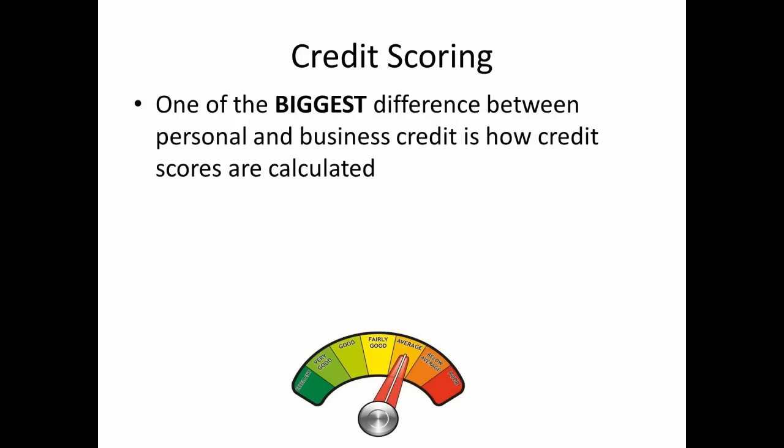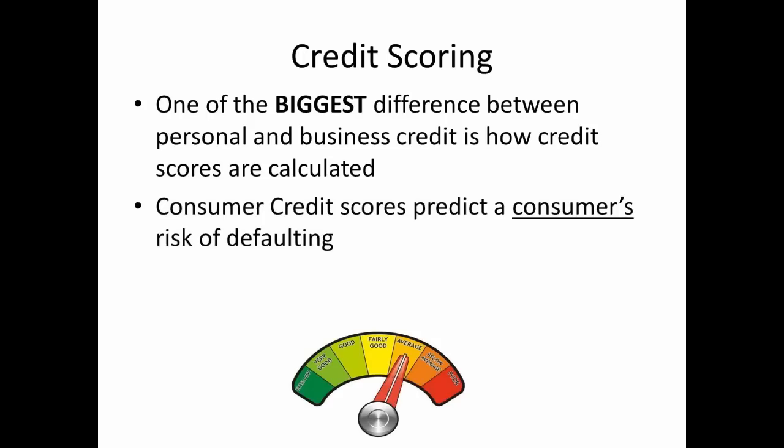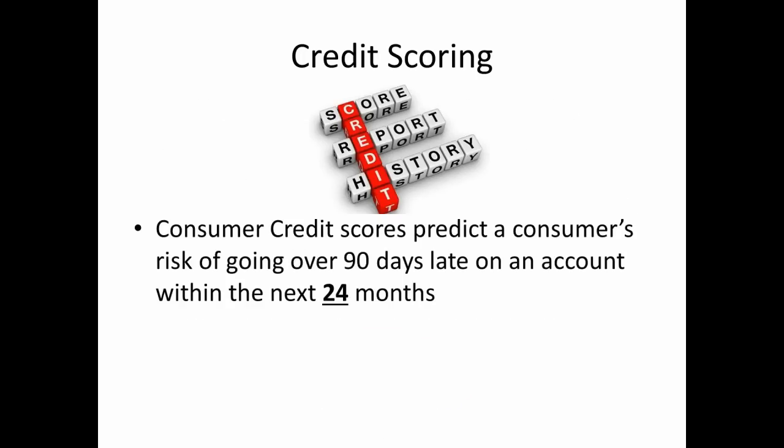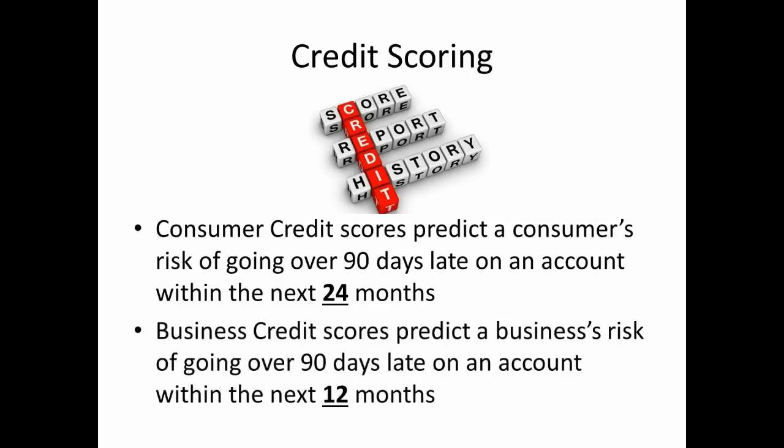Okay, one of the biggest differences between personal and business credit is really how credit scores are calculated. Consumer credit scores predict a consumer's risk of defaulting, while business credit scores predict a business's risk of defaulting. Not the business owners, but the business itself. Now, consumer credit scores predict the consumer's risk of going over 90 days late on an account within the next 24 months, while business credit reporting also predicts the risk of going 90 days late, but within the next 12 months.